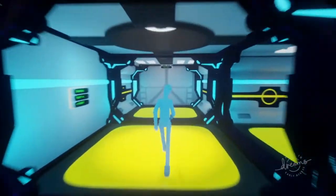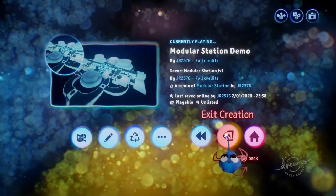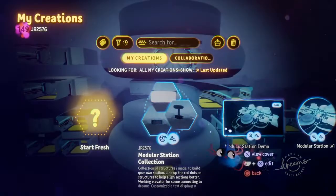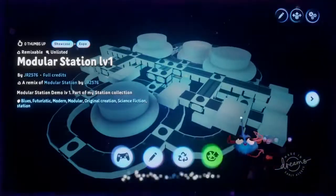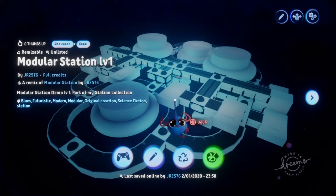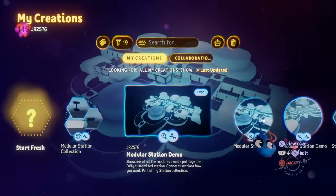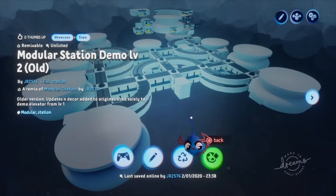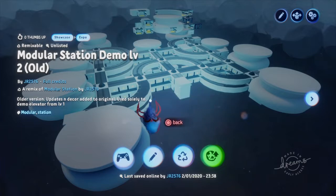And that's all the pieces connected. Like I said, it's actually really big. So, like, this is the first whole level that I was just on. This was the second. When I took the elevator, it brought me to this. This was an earlier version, though.